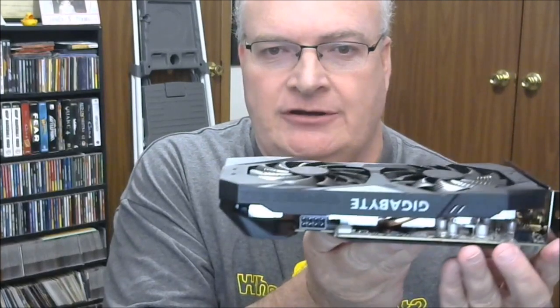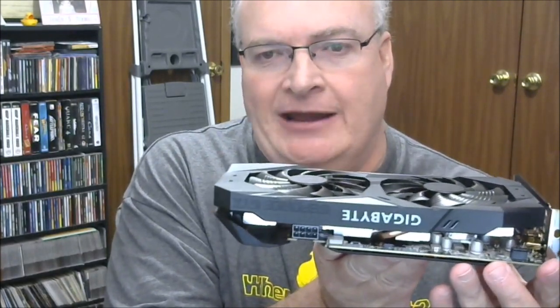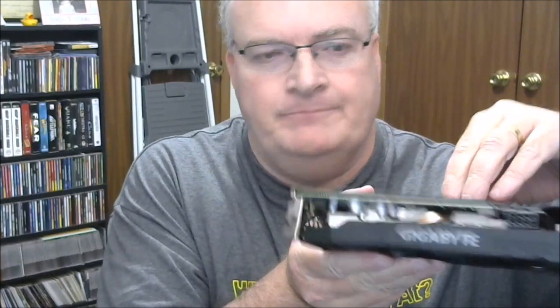So just kind of showing you there. We've got the 8 plug power for the card. It's got dual fans on there. Just so you can see, it's a pretty decent sized hunk of metal and plastic. So I am going to shut all this down. We're going to install this bad boy.